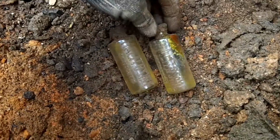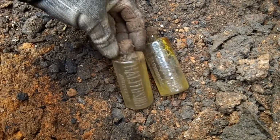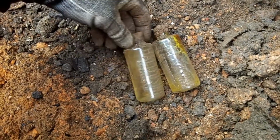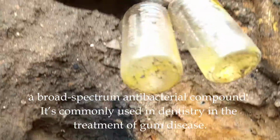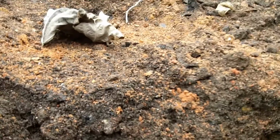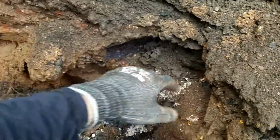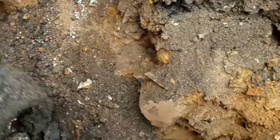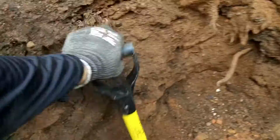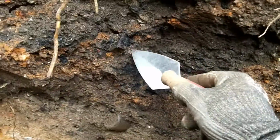Now we got two like nice perfect bottles with the tops on them. Halitosis antiseptic. Look at that. This might be a little hospital dump or something. Halitosis. Somebody might want that for their collection. You just never know. Let me grab my digging tool and I'll let you watch for a little bit. Alright, let's see what falls out.